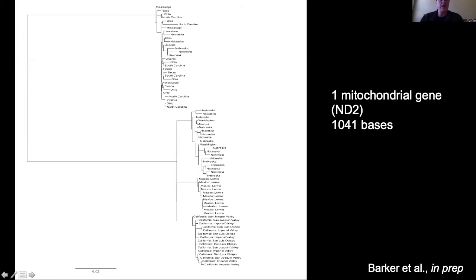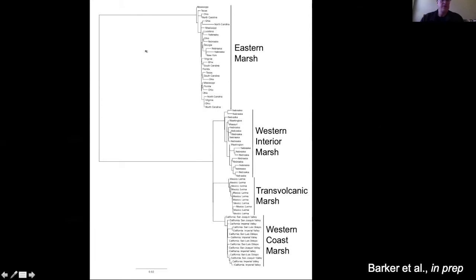Here's a tree of our mitochondrial data so far. You don't need to see the labels to understand the basic structure. What we see here are two deeply divergent lineages, with three major lineages within this lower lineage here. These two lineages are about 8% divergent, which is approximately the same divergence as between humans and chimpanzees at this particular locus. These two lineages are definitely distinct species that can be diagnosed using song cues that you can hear with your own ears as long as you know what you're looking for.